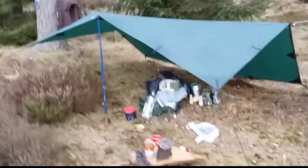I've got all my gear underneath. And it actually comes out quite far. Well, it'll come out 1.5 meters because it's a 3 meter by 3 meter top. I'll just show you from the outside. Let's get out. Yeah. Look at that configuration there.